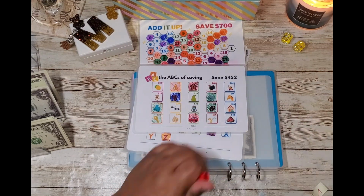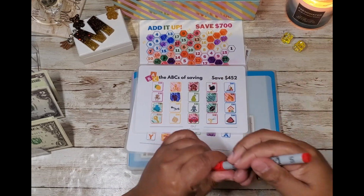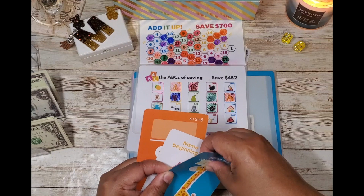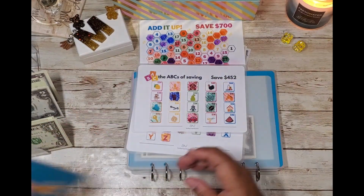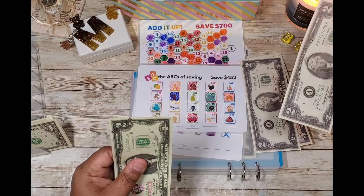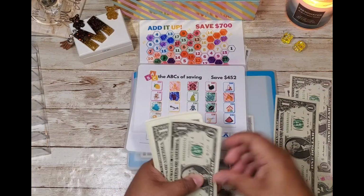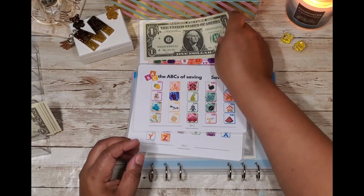Let's see. Maybe I will do... I'm going to do the giraffe. I've decided. I'm going to do the giraffe, which is 14. And I'm going to do like I did with the other card. I'm going to take this and say that this is done, and it's going to go back to the pile. And so that means I just have to do the house. Okay. We're going to do that. 5, 7, 9, 10, 11, 12, 13, 14. Okay. That's what we're going to do. So we have $14 into the add it up.